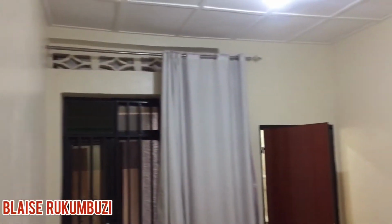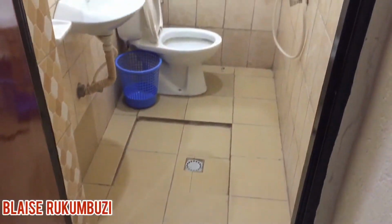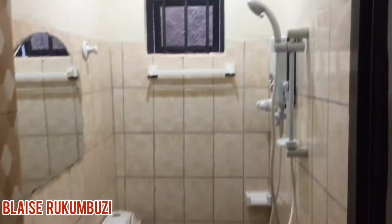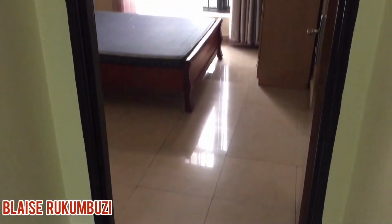And this is the first room, see? And this is the second room. See, guys.